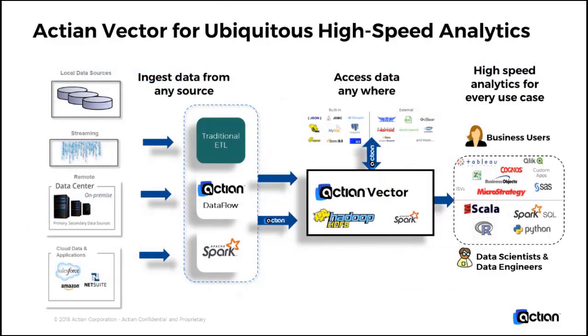So on this slide, what I've attempted to do is to show you how we would see Vector fitting in the enterprise. On the left-hand side, we've got a multitude of data sources, right? So it might be some local databases. It could be some streaming data coming in from IoT applications or an enterprise service bus. It could be data coming in from remote data centers, or it could be cloud-based applications, right? So it might be Salesforce, it might be NetSuite, it might be Amazon S3.